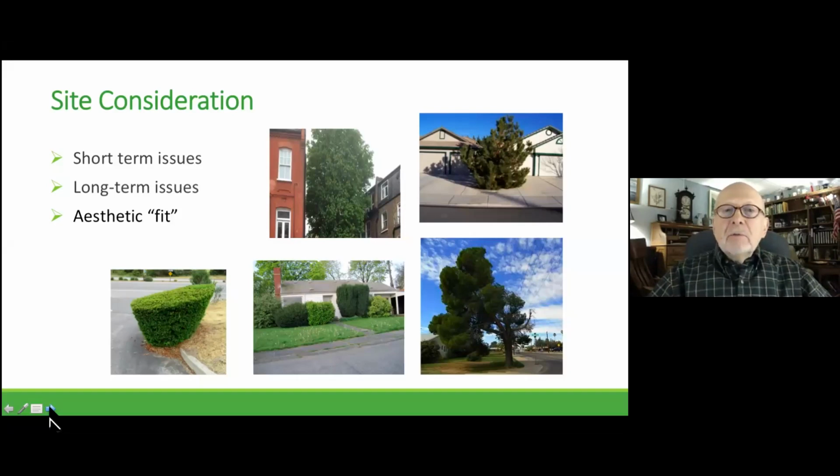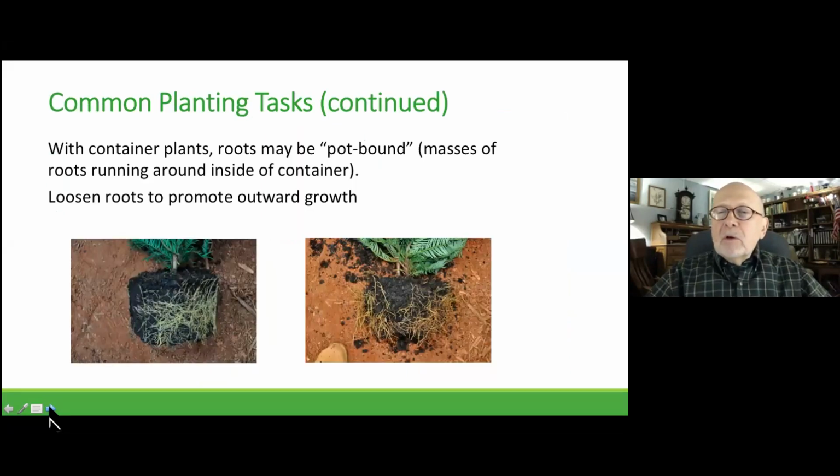So let's take a little more detailed look now at the ideas of planting, which is the very first thing you would do once you have picked a plant. We'll talk about the kinds of plants in just a little bit, but let's first of all talk about things that make an important difference for any kind of plant that you would pick.